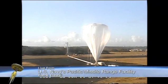What's also a little bit surprising is that the material is extremely thin. It's the same sort of material that your plastic grocery bags are made out of. So it's a very, very thin kind of plastic material.